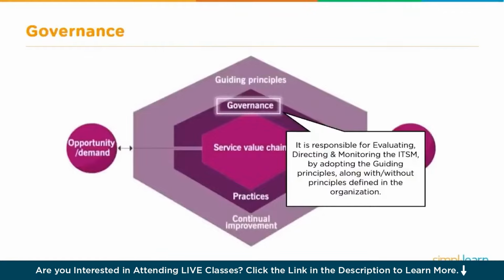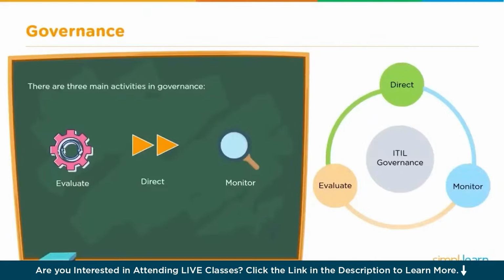Next component of the service value system is governance. Governance is basically responsible for evaluating, directing and monitoring IT service management by adopting the guiding principles defined in the ITIL 4 framework. It may also demonstrate these principles, considering the currently available principles or those which are defined in the organization. This involves three main activities, that is evaluate, direct and monitor.